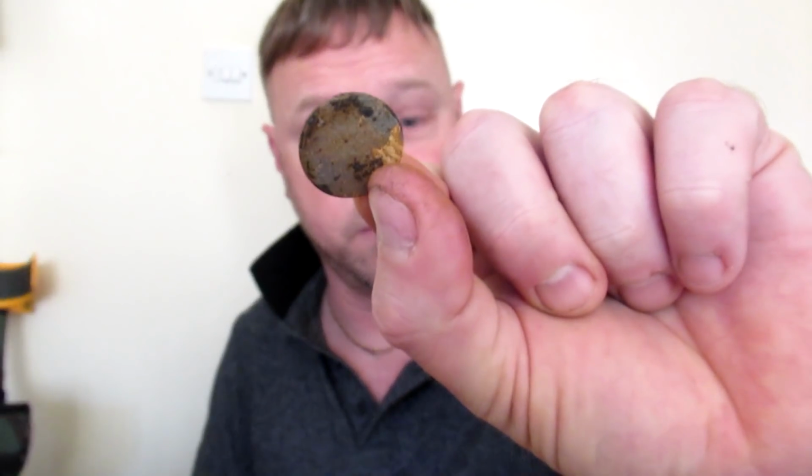So I will clean this up. I think it's going to be along the line of a sixpence. Something like that. So, 40s, 50s, 60s. Something like that, yeah. That's just another little blank piece of metal. But I do clean them all up to check them because you just don't know.